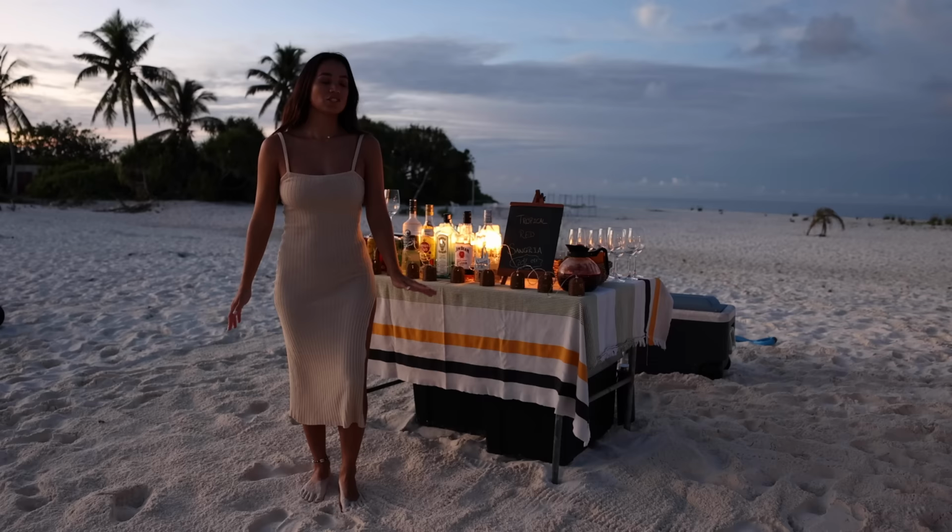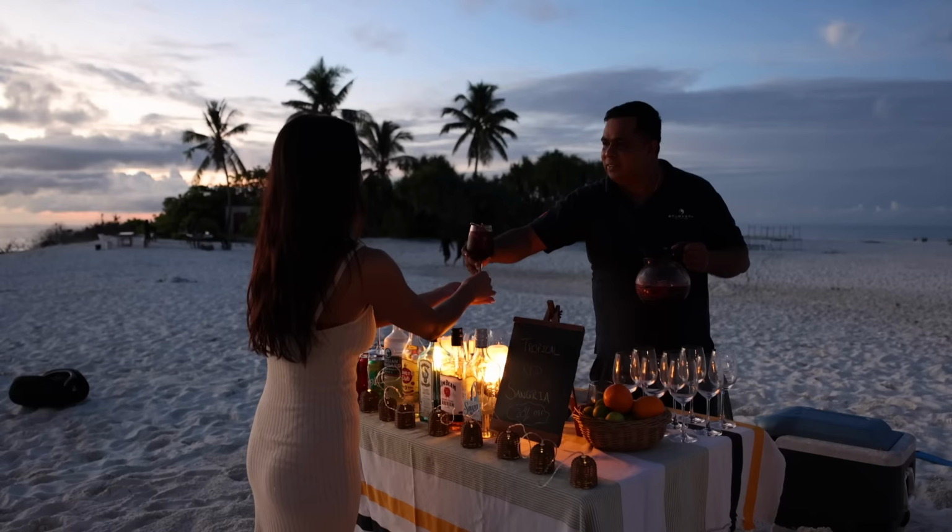They've got this lovely beach bar set up right now. I'm definitely gonna order a sangria. Thank you so much. This looks absolutely delicious.